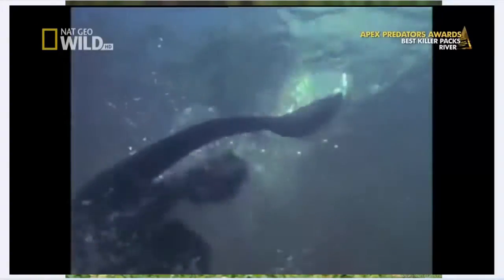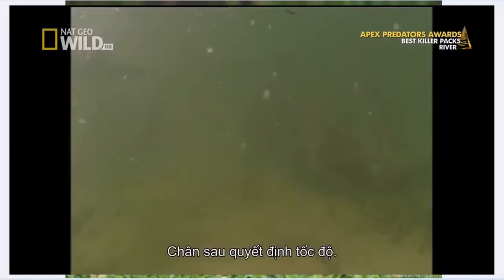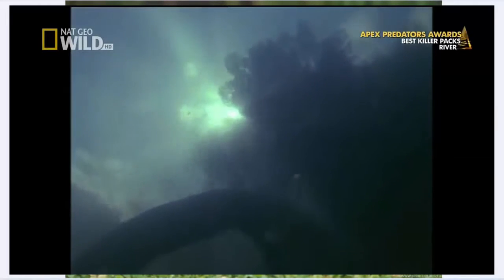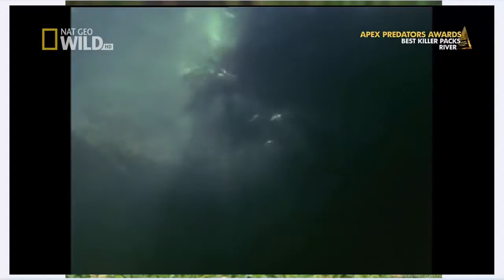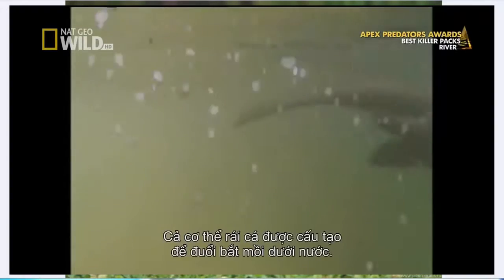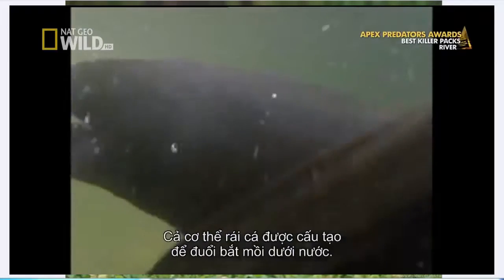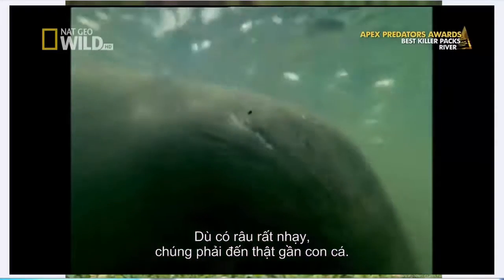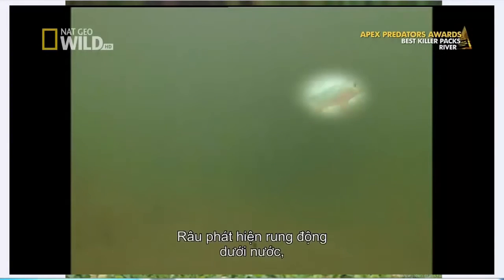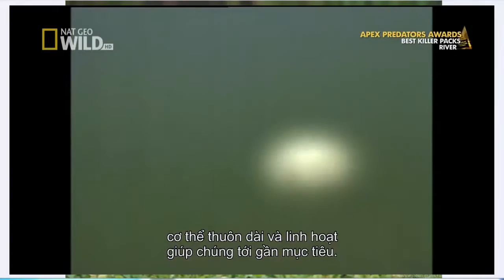Piranha are fast, so the otters are equipped with fantastically efficient webbed feet. The back ones for speed, and the front ones for steering. The giant otter's whole body is designed for underwater pursuit. Even with those sensitive whiskers, they have to get quite close to the fish they're chasing. The whiskers pick up vibrations in the water, and their streamlined bodies and steering help them move in on their target.